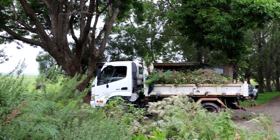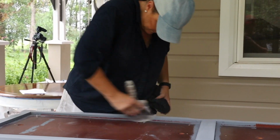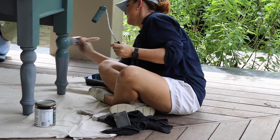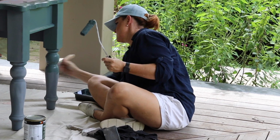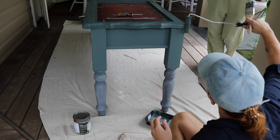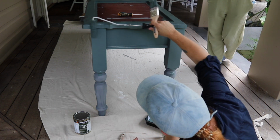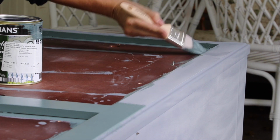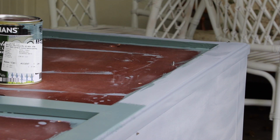Now, we're not just making over the space, we're actually making over all of the furniture pieces that are going into the space, starting with this amazing double desk or buffet, which I'm finishing in a deep teal green to make sure that we have some contrast to all the pastels that I'm going to be using.